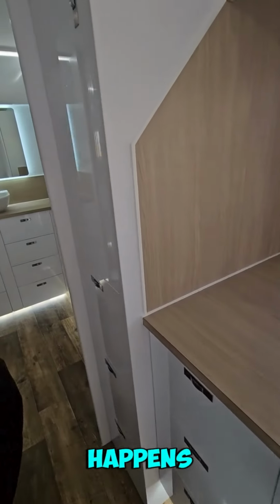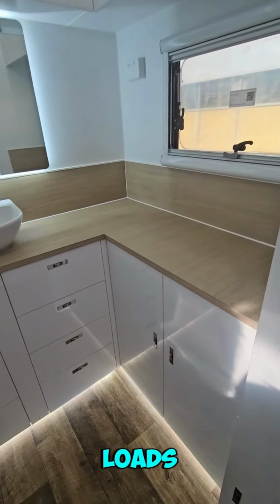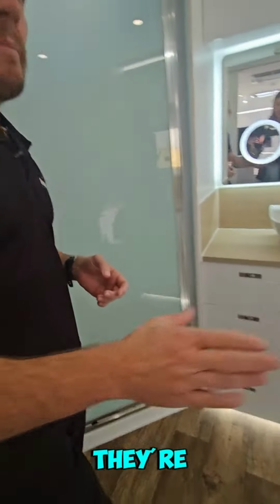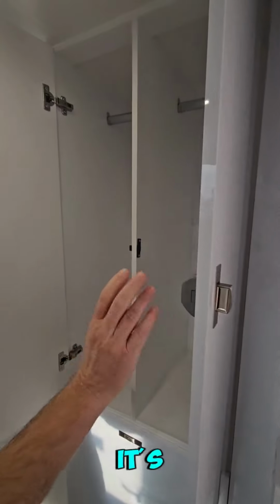But when you come on down this end, this is where the magic really happens. You've got an enormous ensuite. So you've got loads of room to hop out of the shower and get dressed. Now, although people do refer to it as an ensuite, I actually refer to it as a multi-purpose room because we've got a lot of customers, they're actually keeping all their clothes up here as well. So it's extra clothes storage.